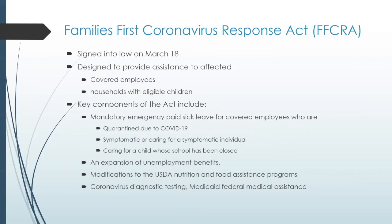The second act is the Families First Coronavirus Response Act. It was signed into law on March the 18th. The act contains 8 divisions designed to provide assistance to covered employees and households with eligible children affected by COVID-19. The key components of the act include mandatory emergency paid sick leave for covered employees who, as a result of COVID-19, are quarantined, symptomatic or caring for a symptomatic individual, or caring for a child whose school has been closed.